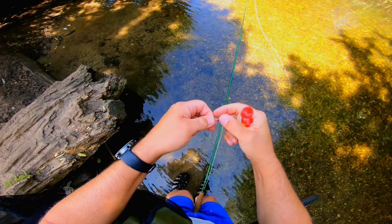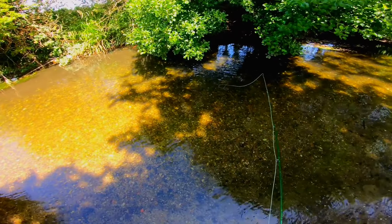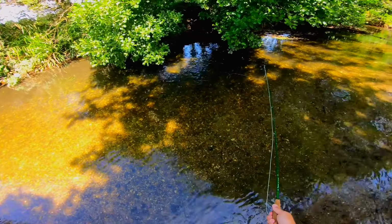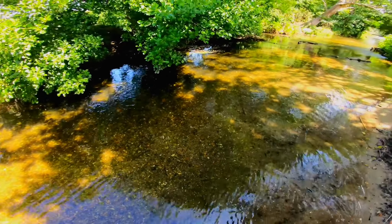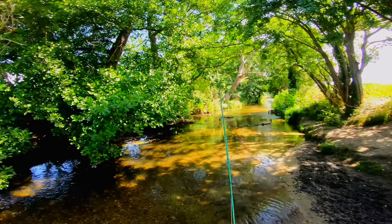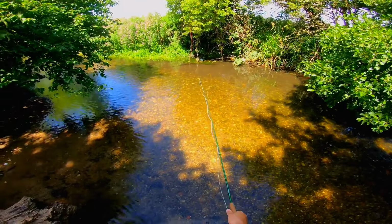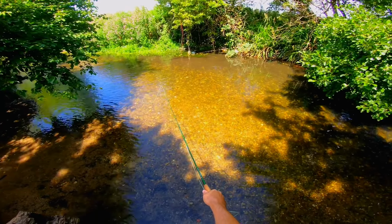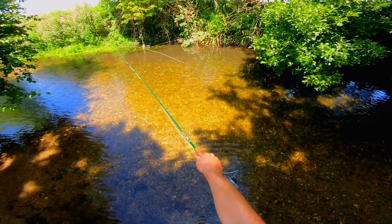Oh shit, there we go. Let's follow it down. Follow it down. Oh, damn, I had a fish there. Right under that tree. That's where I wanted it to be. That's it. No way. Can't believe I missed that. That was silly.